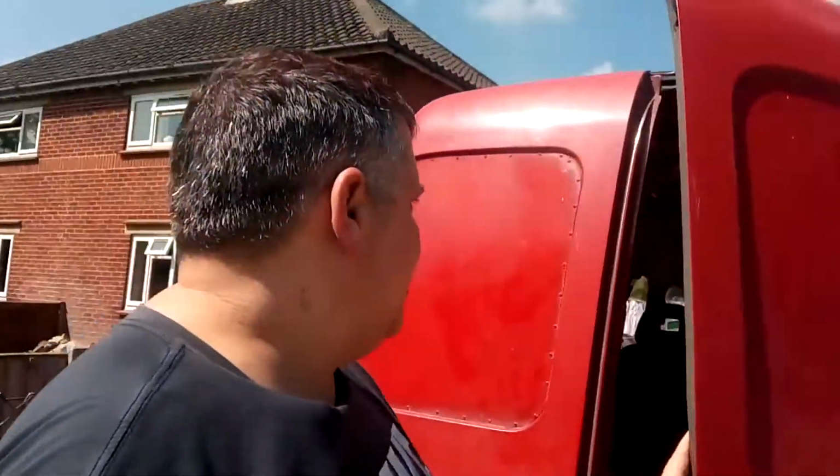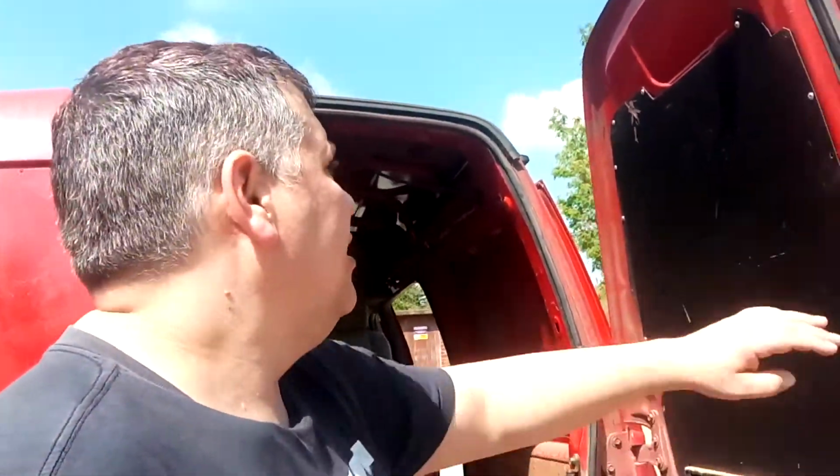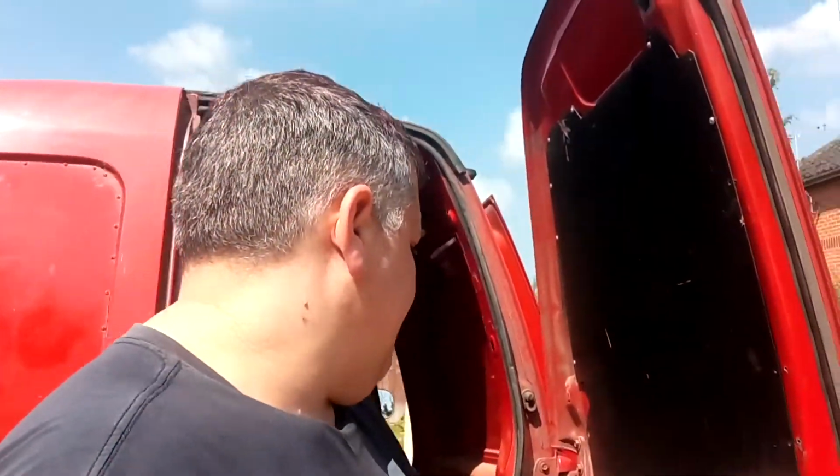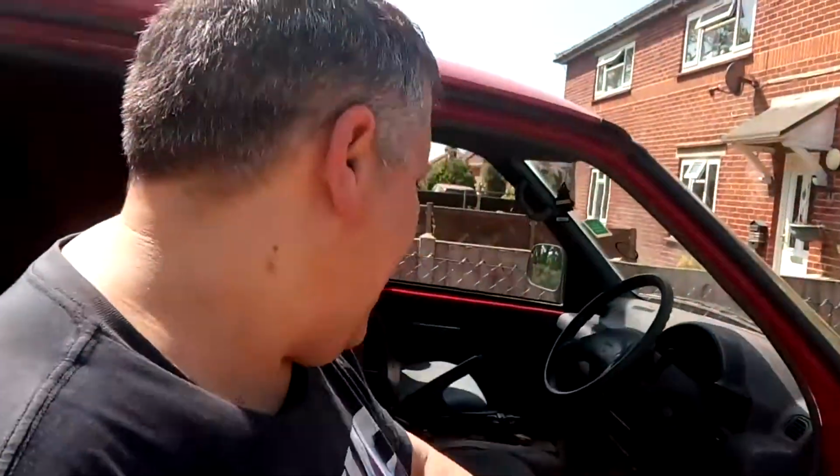So then you've got the back doors. You've got 2 double back doors which are fine. It does need work on the paint job. It's a little bit sort of murky, but I'm going to give it a good T-cut and a good wax, and that should come up lovely. It's in not too bad condition for its age.